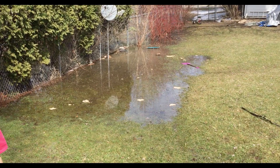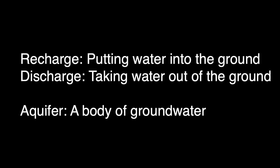Funny thing about that water that's on the ground, that's not just water that had accumulated due to snow melting. That's actually groundwater. It's groundwater that has come up to the surface because there's so much of it. Which leads me to two more terms we got to know about.